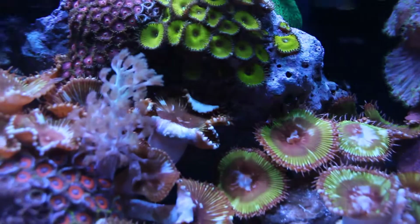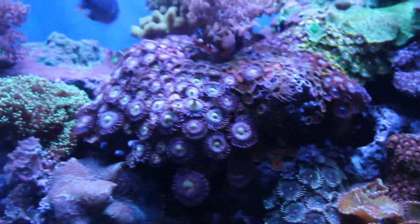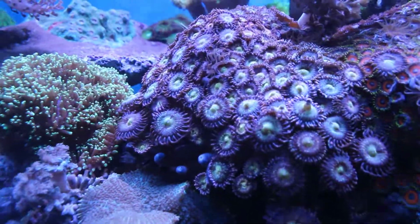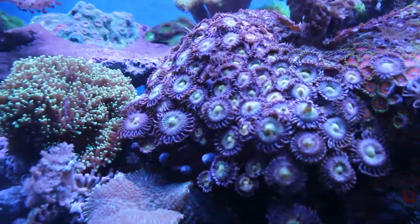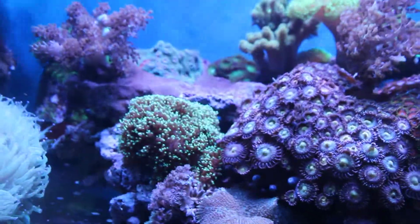I got a nice variety of zoos and pallies, including a couple of grandies here. Unfortunately, this area is where the Aptasia infestation is the worst, as you can see many growing between the polyps. I'm gonna have to do something, probably Aptasia eating nudibranchs.